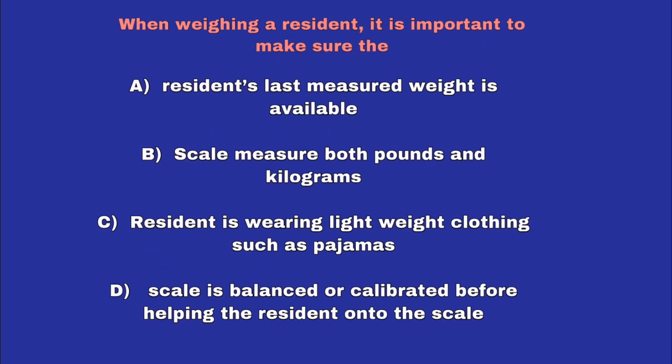Question 6. When weighing a resident, it is important to make sure: A, the resident's last measured weight is available, B, the scale measures both pounds and kilograms, C, the resident is wearing lightweight clothing such as pajamas, or D, the scale is balanced or calibrated before helping the resident onto the scale. Now, think about it.